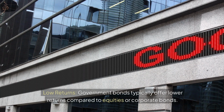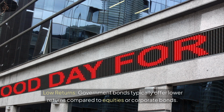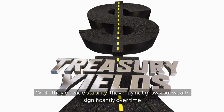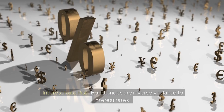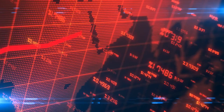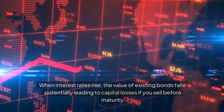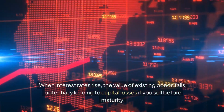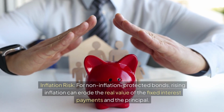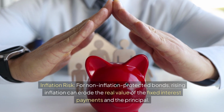1. Low returns. Government bonds typically offer lower returns compared to equities or corporate bonds. While they provide stability, they may not grow your wealth significantly over time. 2. Interest rate risk. Bond prices are inversely related to interest rates. When interest rates rise, the value of existing bonds falls, potentially leading to capital losses if you sell before maturity. 3. Inflation risk. For non-inflation protected bonds, rising inflation can erode the real value of the fixed interest payments and the principal.